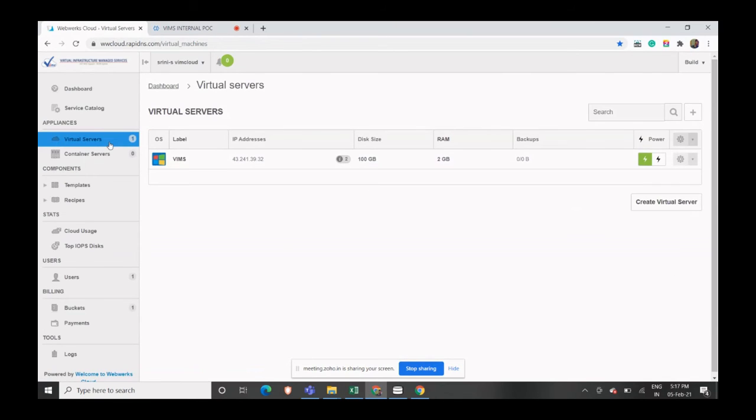So I'll go once again to this option. As you can see, the virtual machine has already been created. You can switch the power on and switch it off as well. You can reboot the server via this option. You can reboot the server in recovery mode and shut down the virtual server. And this is the IP address, and this is the label of this virtual machine. You can click on this.